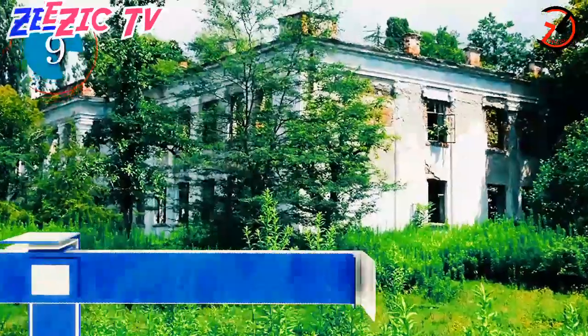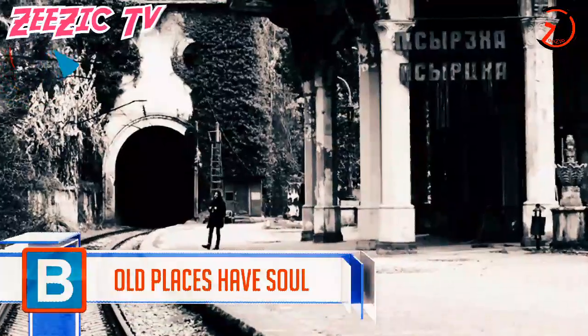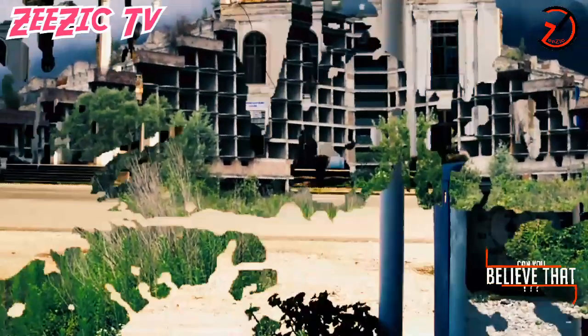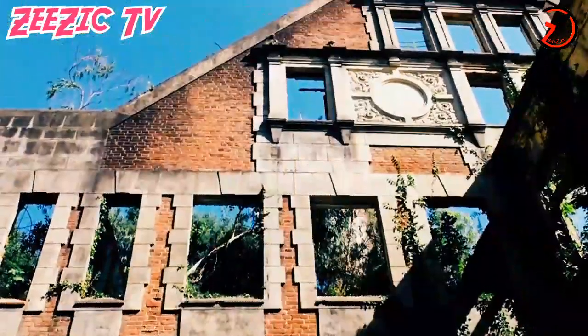9. Old places have soul, and this exquisite abandoned railway station oozes soul. Its location is the former Russian territory known as Abkhazia. It was deserted in the 90s, more than likely due to blockades imposed by Russia. This type of architecture is known as Stalinist Gothic or Socialist Classicism.